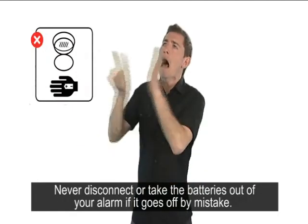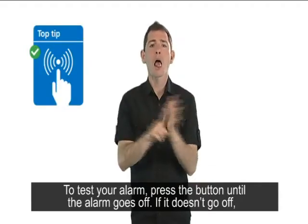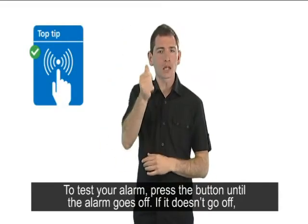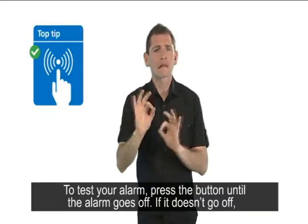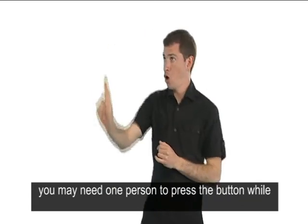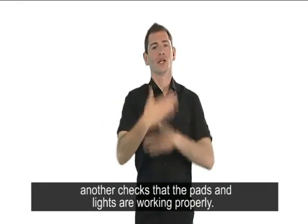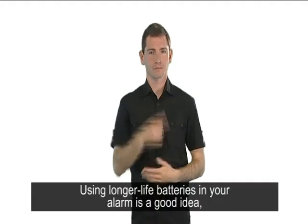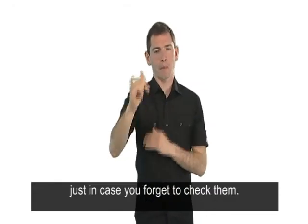Never disconnect or take the batteries out of your alarm if it goes off by mistake. To test your alarm, press the button until the alarm goes off. If it doesn't go off, you need to replace the battery. If you have strobe lighting or vibrating pads, you may need one person to press the button, while another checks that the pads and lights are working properly. Using longer life batteries in your alarm is a good idea, just in case you forget to check them.